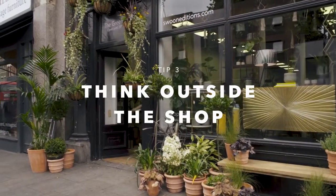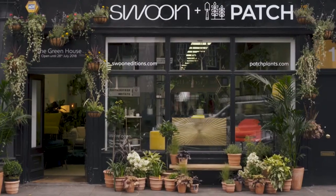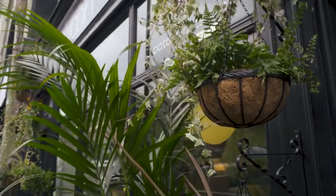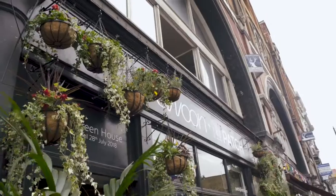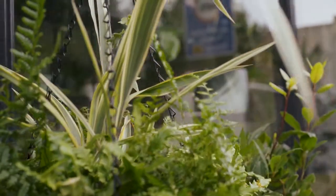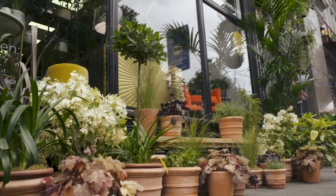Think outside the shop. Covering the outside of your store in plants always catches the eye of passers-by, as they stand out from the endless parade of concrete and brick that we normally witness. Now, whereas indoor plants tend to be pretty consistently green, outdoor plants come in a whole spectrum of colours.